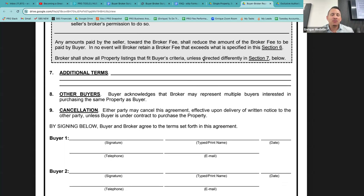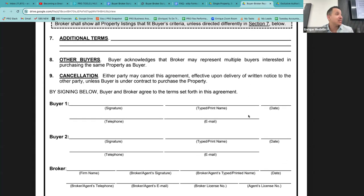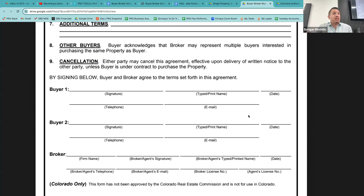Any additional terms, if there's anything you want to exclude on here, anything like that, either party may cancel effective upon delivery of written notice. So they can cancel. That's the other thing, while the agreement's in place, you guys are locked. But if they decide, hey, I want to cancel with you, you've got to let them cancel, right? We're not going to lock anybody like, no, you can't work with anybody else, right?